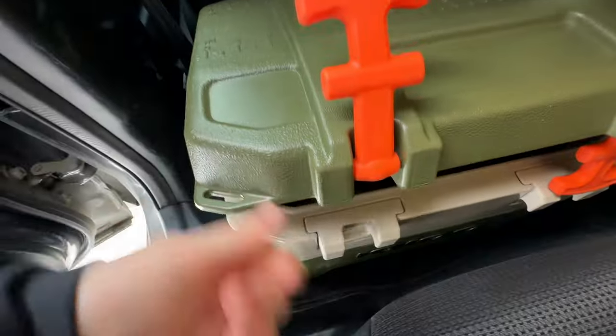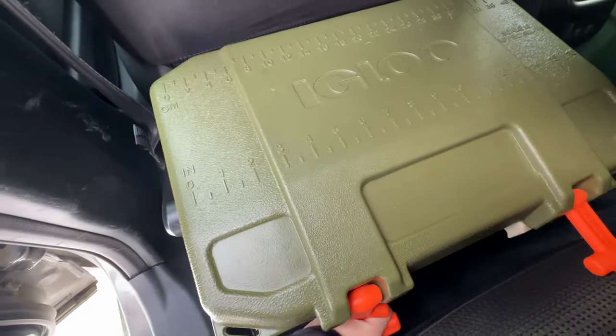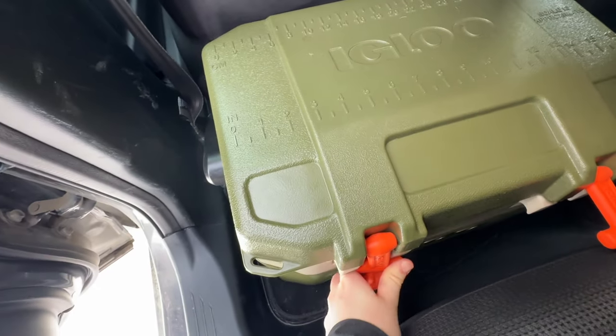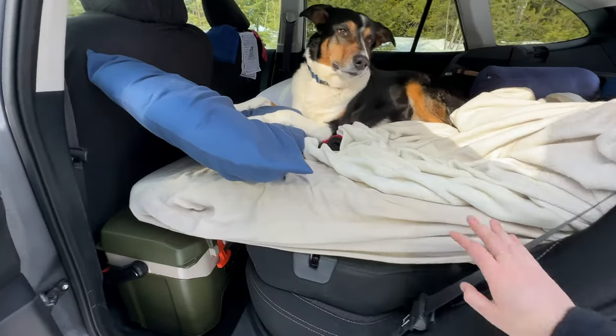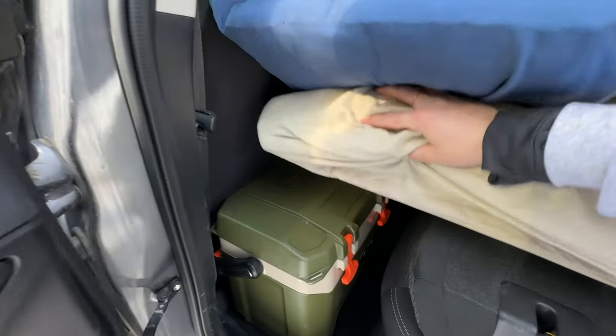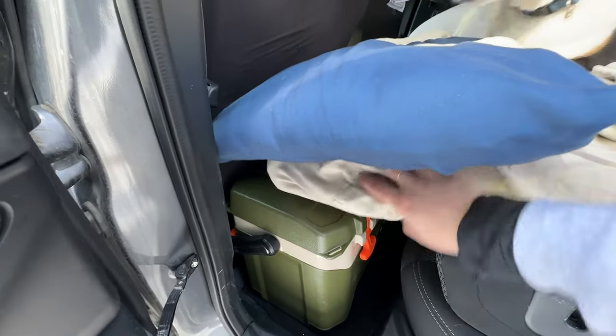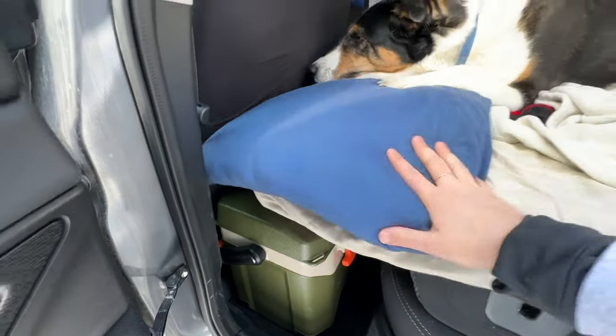Right now I'm actually using it to keep my food from freezing. But in the summer I will keep frozen water bottles in there. So like I said, this is the length of a full-size queen. I've kept my chairs in. And you do actually want stuff behind your seats so that it can keep this part of your head up, and it gives you extra room.